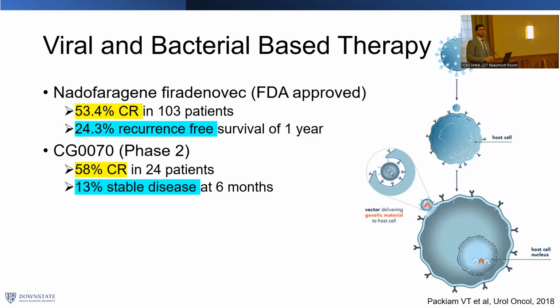And we also have CG0070 in its phase 2 trial. This one is very similar to the first drug, but instead, this adenovirus vector is targeting bladder cancer cells who have a mutated RB tumor suppressor gene. This, according to its phase 2 trial data, showed a 58% CR and a 13% stable disease rate at 6 months.